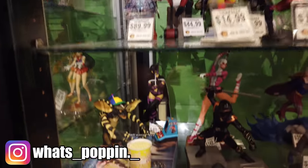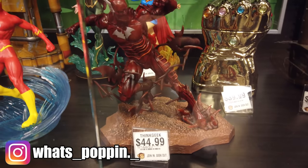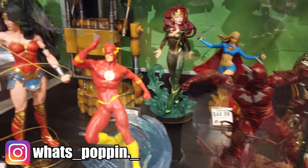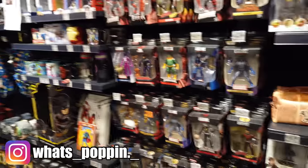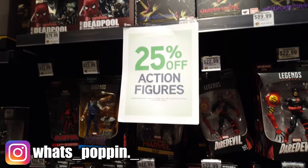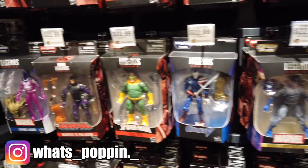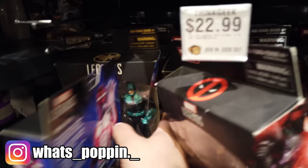They got some cool stuff in there. They got that Ronin. Got that Flash. They got the Red Death Batman. That's pretty dope. Alright. Let's look around and see what else they got. Alright, so OG's here. He's looking at the wall right now, but I'm looking around too. They've got 25% off action figures, which isn't a bad deal. So, let's see if they got anything new or something that I want that I don't have.